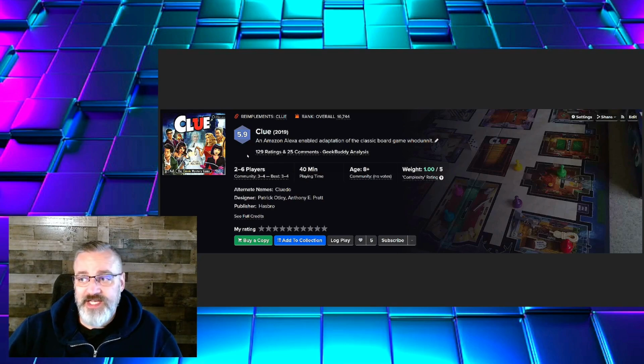But again, at $8, it would have to really suck for it to not be worth $8, right? So again, it's 2 to 6 players. Takes about 40 minutes of playing time, so another quick game. It's for ages 8 and up.